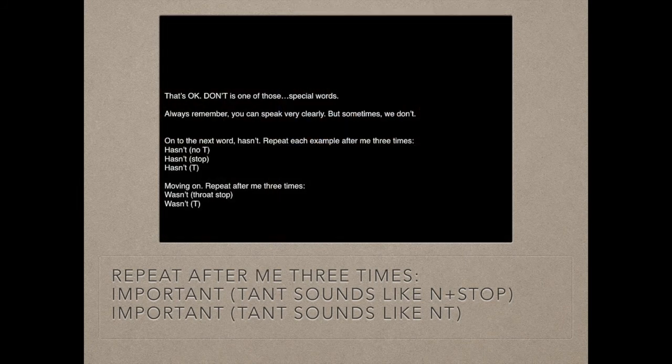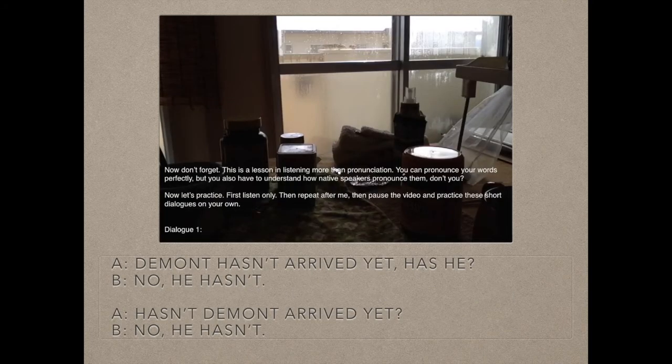Important. Important. Important. Now don't forget, this is a lesson in listening more than pronunciation. You can pronounce your words perfectly, but you also have to understand how native speakers pronounce them, don't you? Now let's practice. First, listen only. Then repeat after me. Then pause the video and practice these short dialogues on your own.